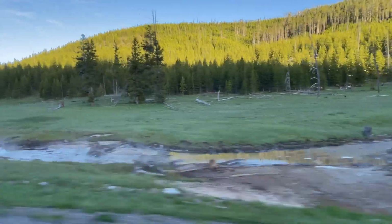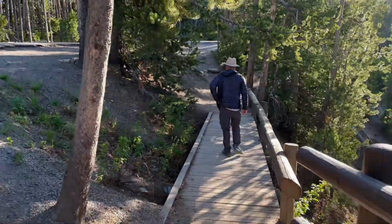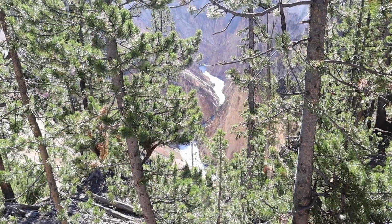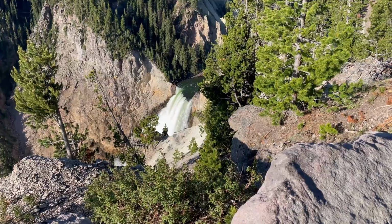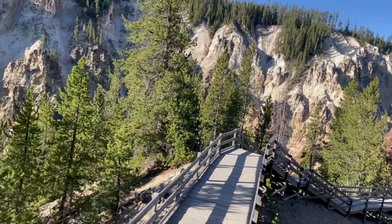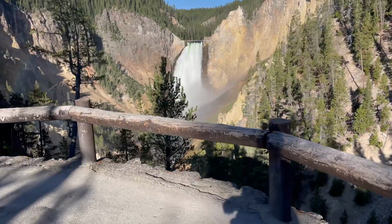Next, we headed to the Grand Canyon of the Yellowstone. Viewing platform off the North Rim Trail, and it's a beautiful view, but sadly I had to walk back up. I came way down. What an amazing view of the falls though.